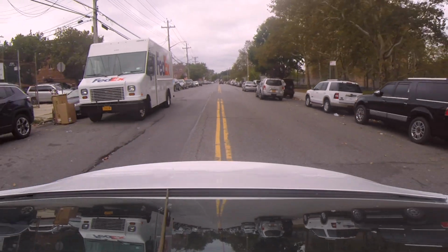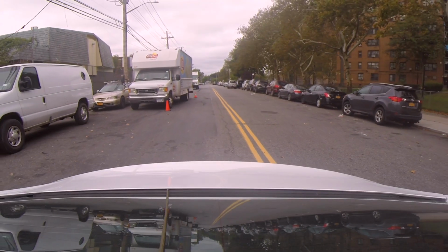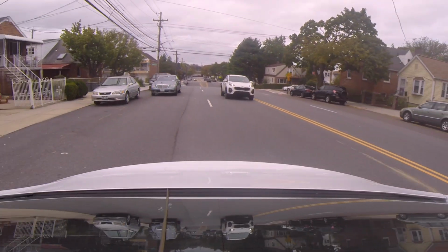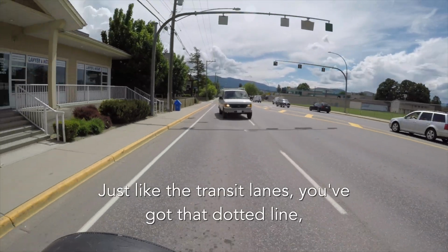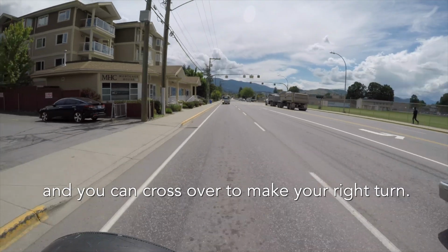We'll go straight down. There you go. All right, awesome. And straight down at the traffic light, we'll make a right turn. And the other thing that's different here is your bicycle lanes have dotted lines when you get to the intersection. So you can actually cross into the bicycle lanes. Just like the transit buses, at the end you've got dotted lines, you can cross over to make that right turn.